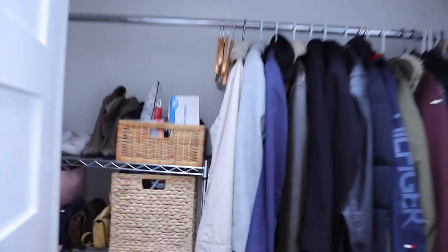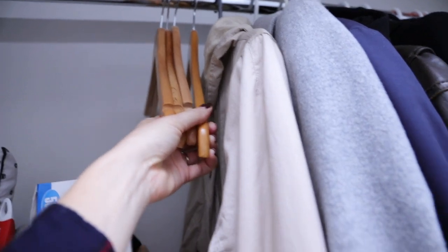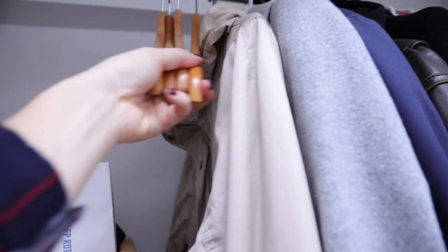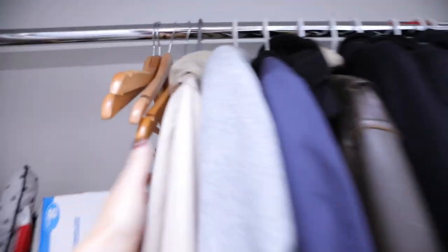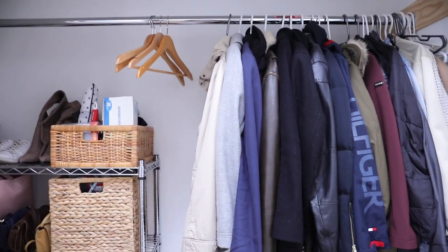Oh, and then over here, I made sure all of the wood ones were clear. I would love to have all wood ones eventually. Those ones are just plastic, but the wood ones are clear because those are guest ones. So I will just, if we have guests over, push this to the side so that they know they can hang up their coats there, or I can hang their coats up there.